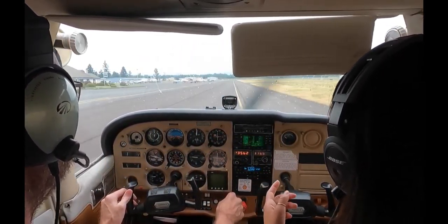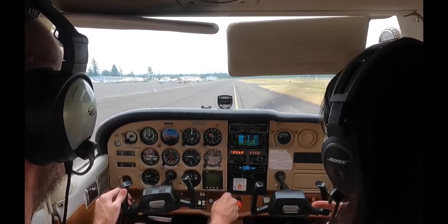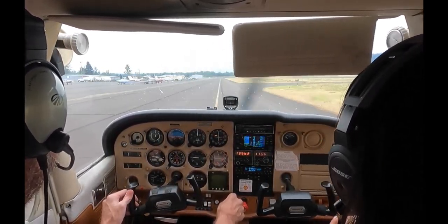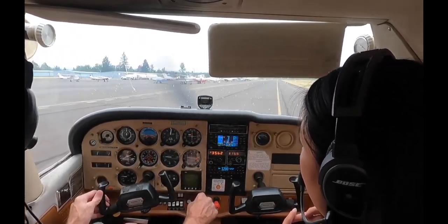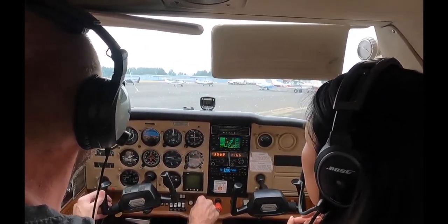Things I want you to think about, and they're not in any specific order. Okay. Holding that nose wheel off. So if you slam down on that front nose wheel, whoops, not a good landing. Right, yeah. You land on the back two, and then you gently, eventually, lower that front nose wheel.